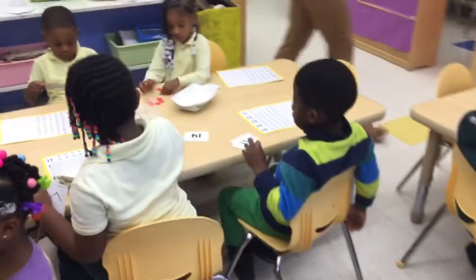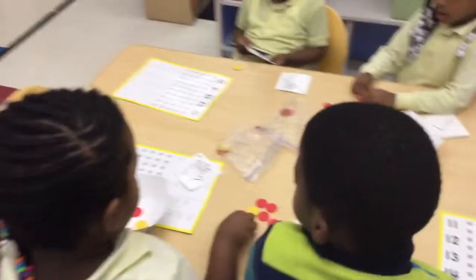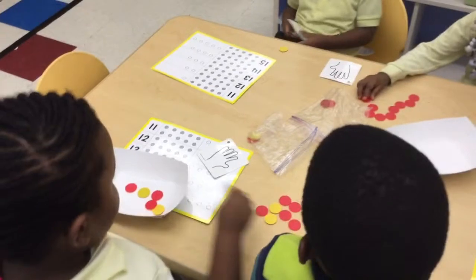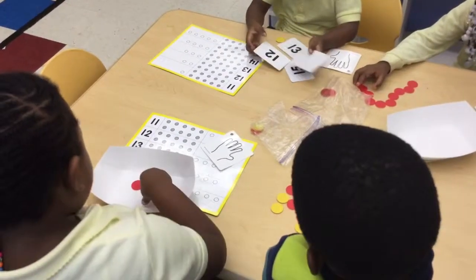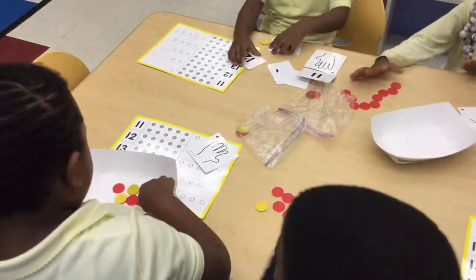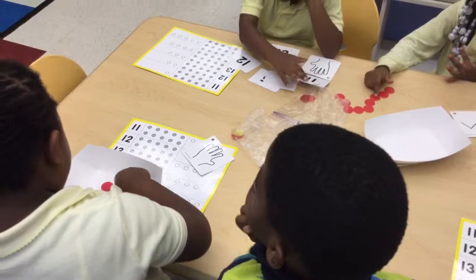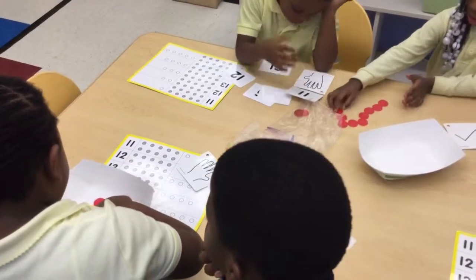13. All right, Jayla, let's check your wand. He's working on number 13, okay? Look at baby. All right, Michelle, let's see. You should be working on number 13. I made a 7 with no 1, 2, 3. You should be working on number 13, Mikhail. Get started.